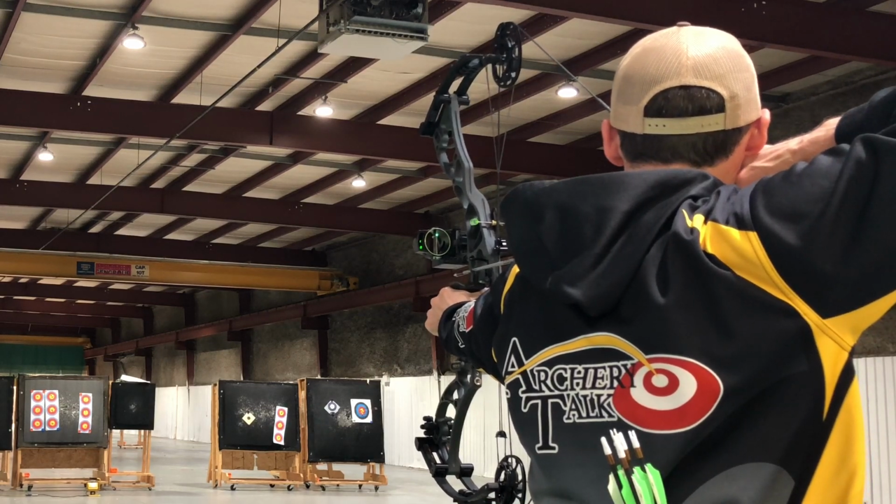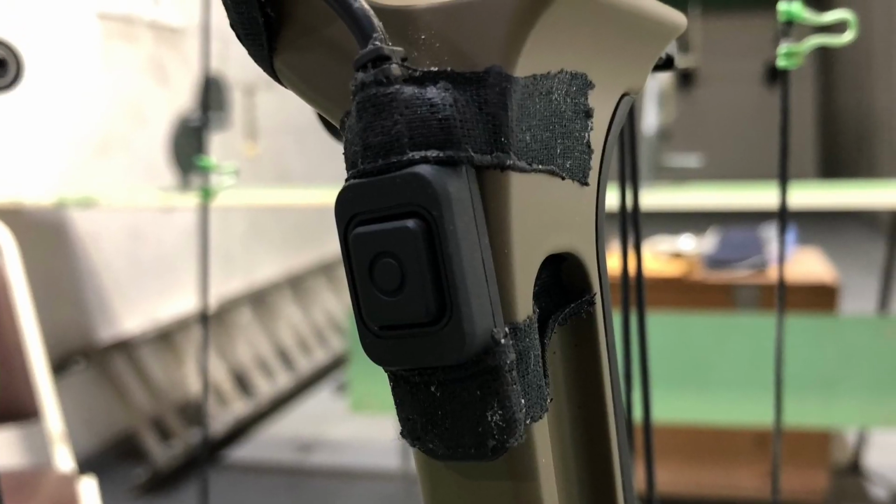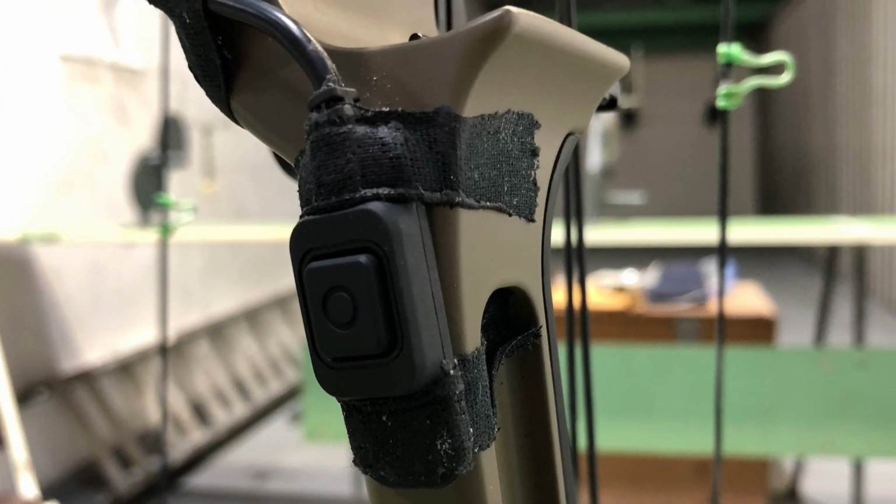You draw, you hit that button, and both of them have very similar buttons. They work exactly the same way. You just range and you go.